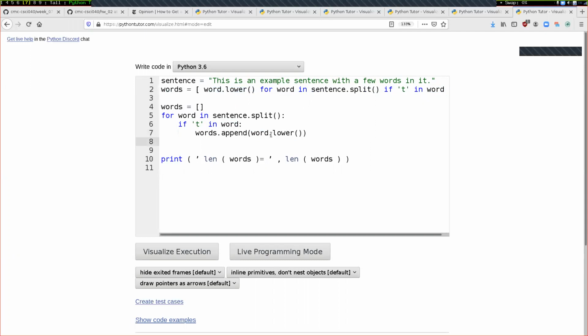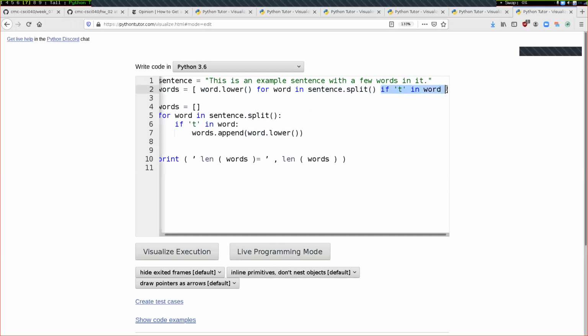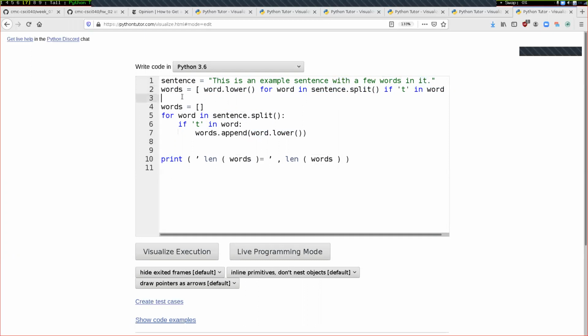And then intuitively, this is going to be all of the lowercase words. So it'll be every lowercase word where we're considering each word in the sentence, where a word is defined by splitting on spaces. And then we only include those words if there's a t inside of it. So this does not have a t inside of it because there's an uppercase T right here. Sentence has a t inside of it, with has a t inside of it, and it has a t inside of it. So those will be the 3 words that come inside of my words list right here.